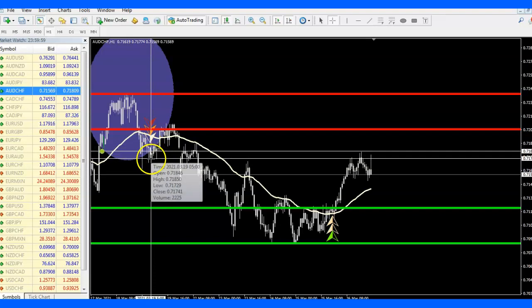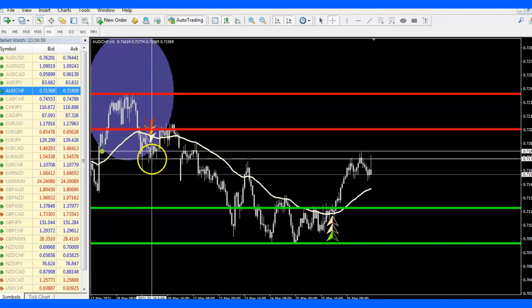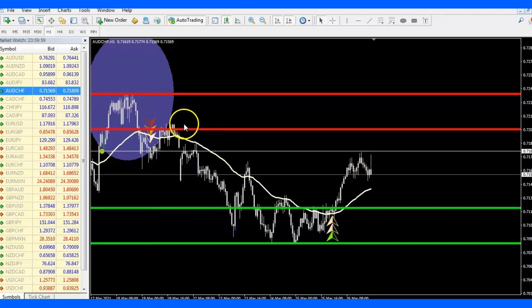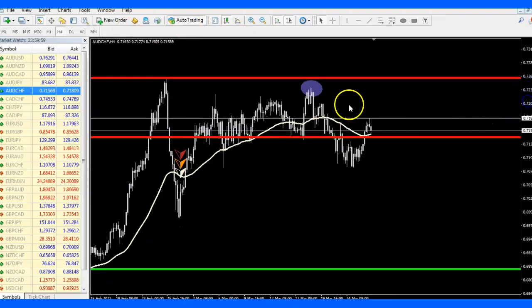And the entrance was right here. Your stop loss normally goes above the zone. So the entrance happened right here. 61 pips. But for sure, it gave you at least 80 pips to that point right there. So that was a good trade. Just in an effort to explain how to use the system, which is a real good system. That's how you take continuation trades.